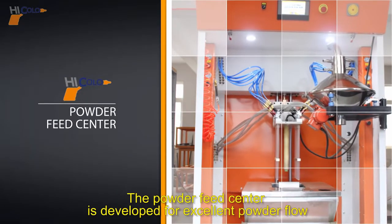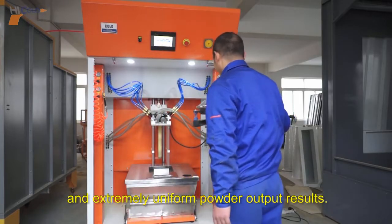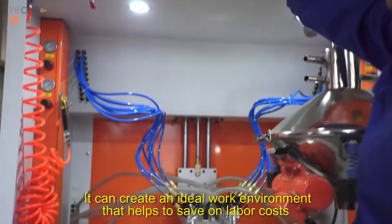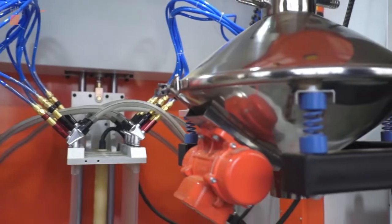The powder feed center is developed for excellent powder flow and extremely uniform powder output. It can create an ideal work environment that helps save on labor costs and also eliminates the powder supply problem resulting from a spray gun.